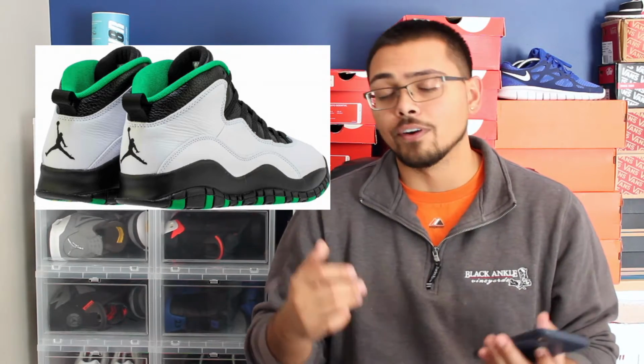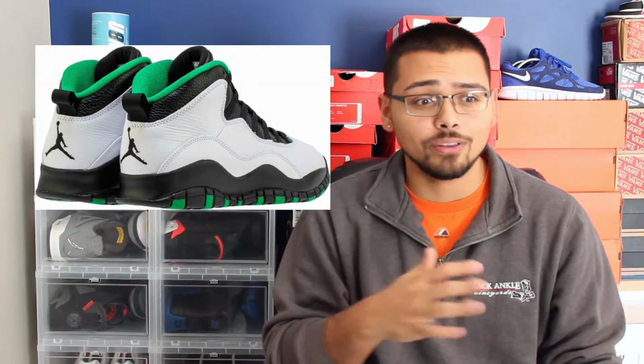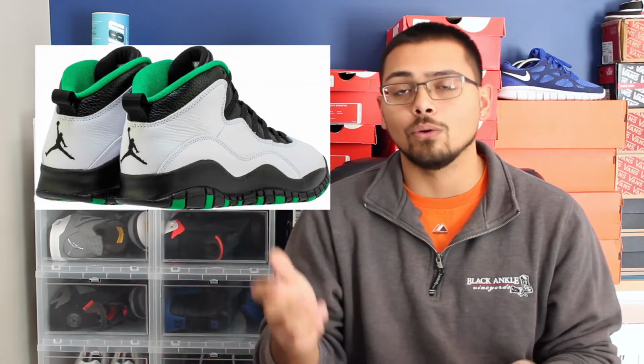For me, though, with this particular Jordan, I can appreciate the OG vibes and that this colorway hasn't released before. I just don't like green. I'll be upfront with everybody. I don't like green. I hardly ever mess with anything green. Like I said, I can appreciate the model, I can appreciate the colorway, it's just I don't mess with green. So I won't be going after these shoes.